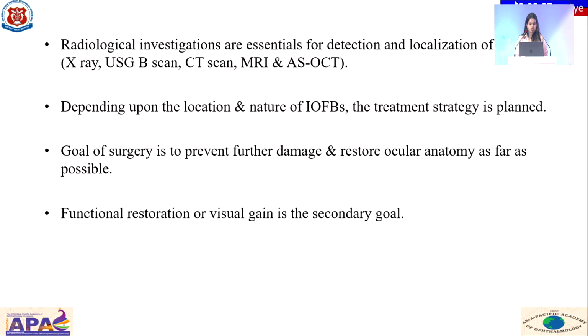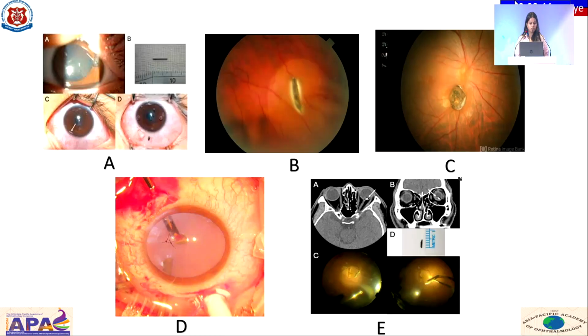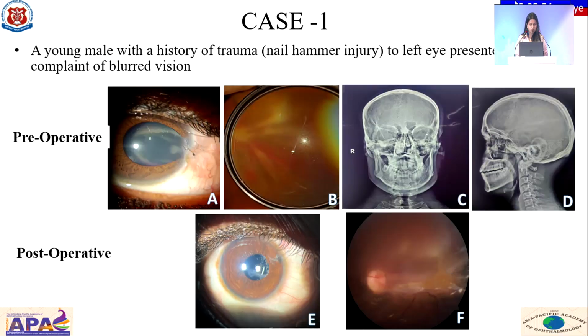Radiological investigations are essential for detection and localization. Depending upon the nature and location of IOFBs, the treatment strategy is planned. The goal of surgery is to prevent further damage and restore ocular anatomy, while functional restoration of vision gain is the secondary goal. Here are some pictures which show that foreign bodies can be impacted anywhere in the eye, from the anterior segment, vitreous, to subretinal or retinal surface near the optic disc, on the macular area, or in the periphery, which determines its treatment strategy and prognostic outcomes.